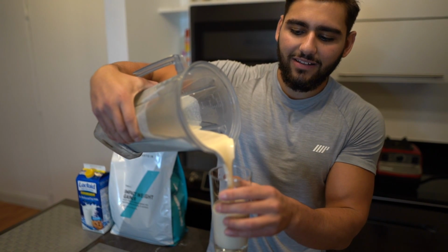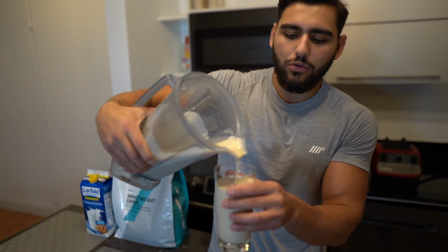So again, it's gonna solve the problem for a lot of you who are hard gainers, or those of you who struggle with a small appetite. You can't eat large volumes of food for high calories. So this shake is literally your answer. Let's go ahead and try it out. That is seriously amazing. Definitely tastes like 1,000 calories.